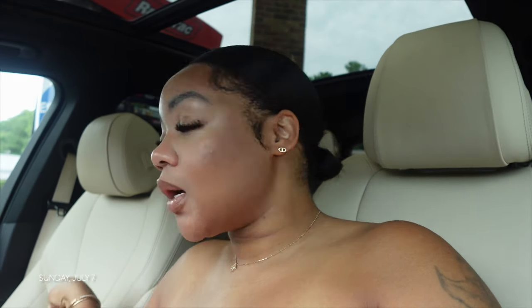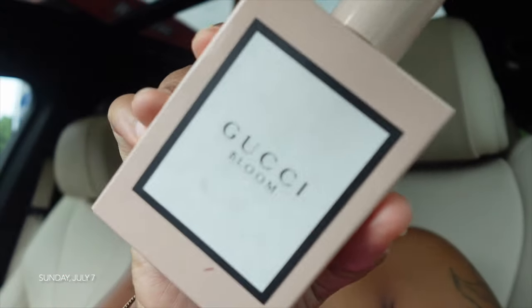Okay, so I am at the gas station about to fill up because I was on E, honey. I know it's about to be every bit of $120. We're at $79 right now. $87.88 to fill up, which is not bad. Anyway, the perfume of the day is this Gucci Bloom. T got me that. So yeah, anyway, I'm gone.